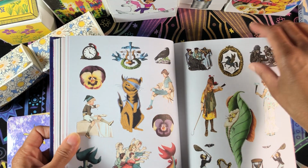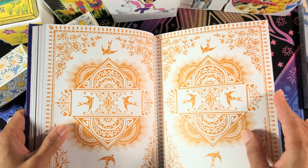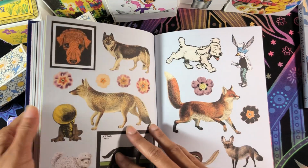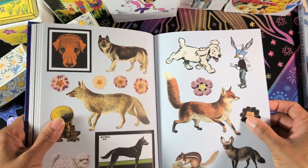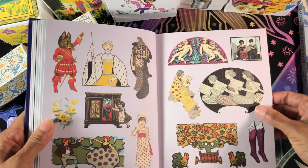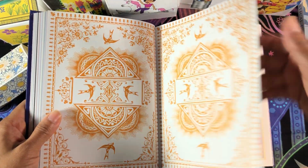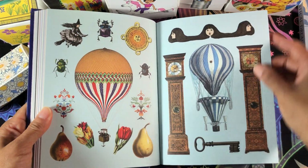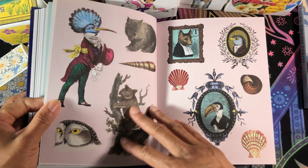You'll notice that I have not used any of them as stickers because I have just been photographing and using this. I use this book in particular for my Antiquarian Oracle, which I'll show you in just a second. But it's just got a lot of really great images.